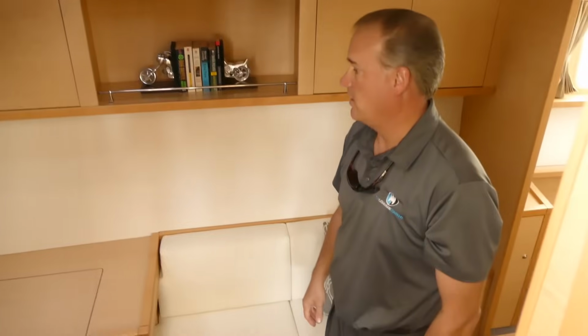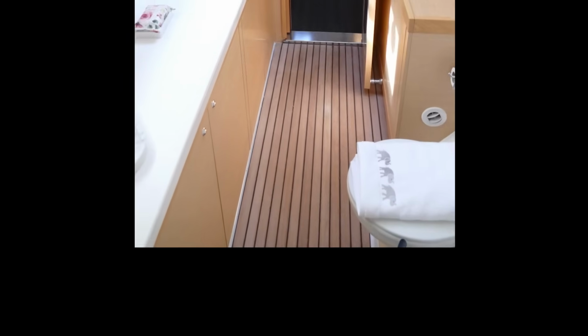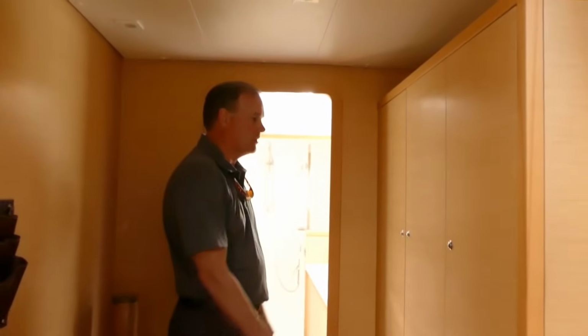Coming down the master's side, big selling feature to this particular boat. As you come down here, you'll notice that you have the optional teak. Makes it feel a little bit more like a yacht, a little bit warmer. If you don't have that, it would just be the normal non-skid.